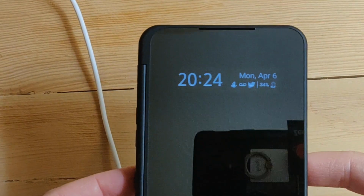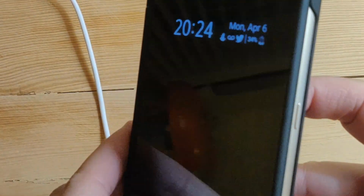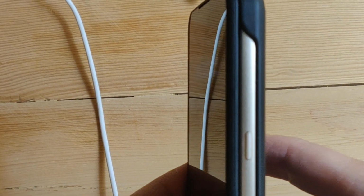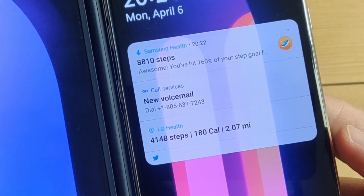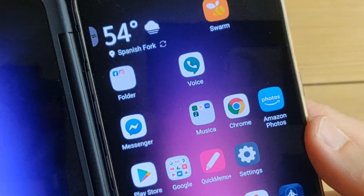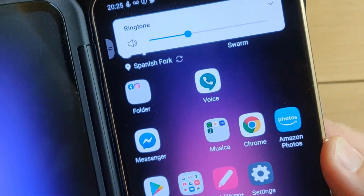And number 11, the fingerprint sensor. I love the in-screen fingerprint sensor. I have it on the OnePlus 6T, which I'm currently filming, and I used it on the other OnePlus 7s that I tested last year. The Samsung S20 had it. Hold finger down a little bit. Okay. There we go. Yeah, that took a long time. Now, as far as the sound, it's pretty good.